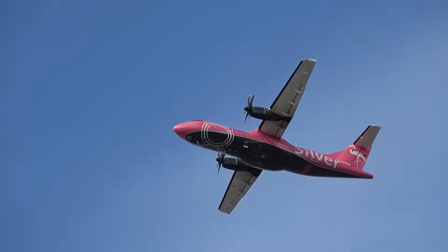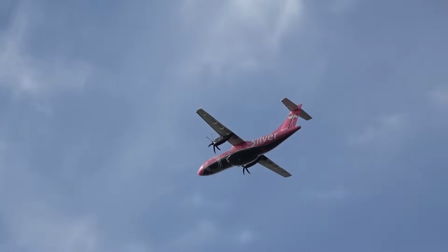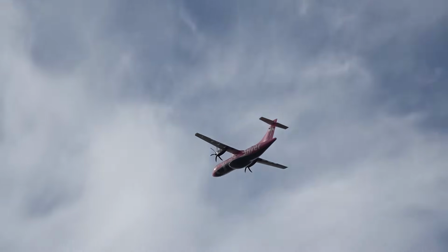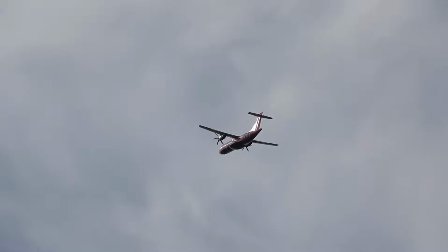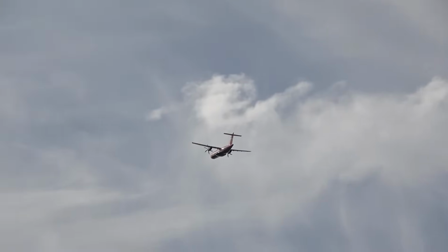Check it out. 1375, Tampa Tower, wind 080 at 6, runway 19 right, clear for takeoff.